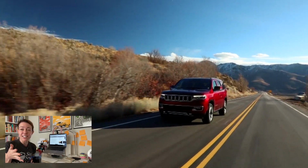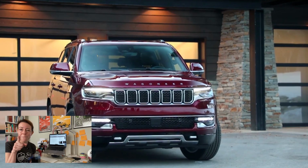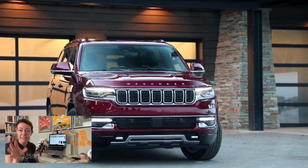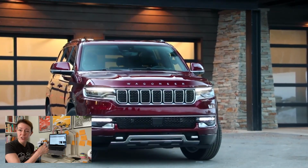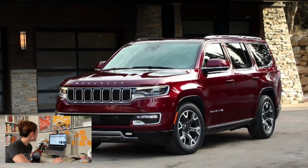And here's another really interesting thing about the entertainment on the Wagoneer family. It is connected to Fire TV. So you can start watching something in your house, and kids don't want to be disrupted. They are watching whatever they're watching. Well, they don't have to be disrupted. If you need to get into the car, you can just transfer what they were watching on the Fire TV to the car. So that is probably going to be really helpful for some parents out there.